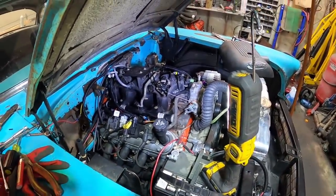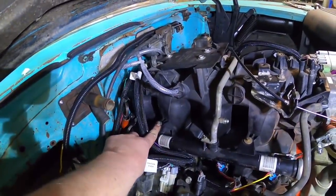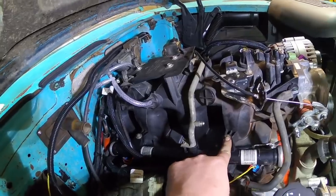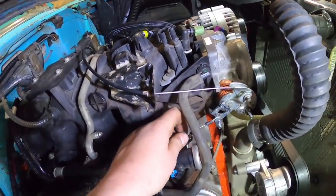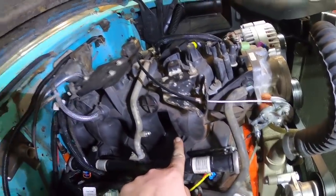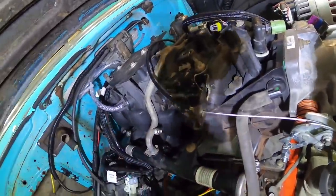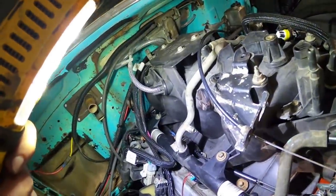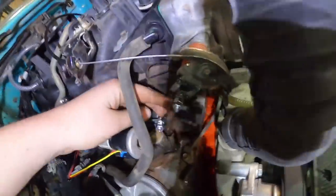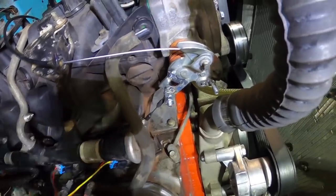Well, it's one of those jobs that just took way longer than it should. Originally, I had the bracket on the fuel rail, which was okay, except for when it snaked through, the bolt I used to join it together was snagging. So that didn't work. So I ran under the fuel rail, attached it to the intake, which worked out pretty good.